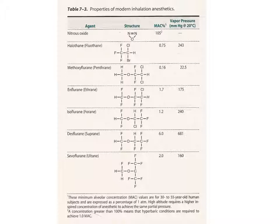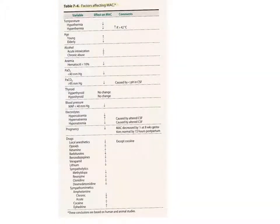Okay, so there's variables on the left and their effect on the MAC. So hypothermia, both extreme hypothermia and moderate hypothermia, are going to decrease the MAC, except if your temperature goes above 42 degrees Celsius, they say it'll increase it. Age, the young have a higher MAC, the elderly have a lower MAC.